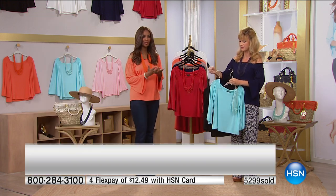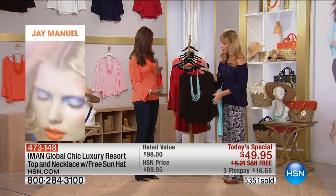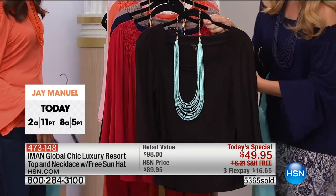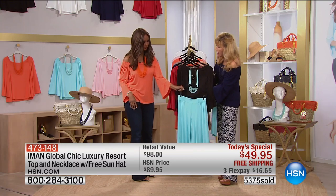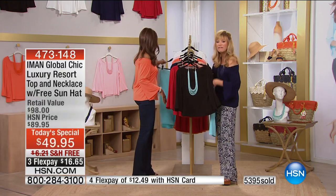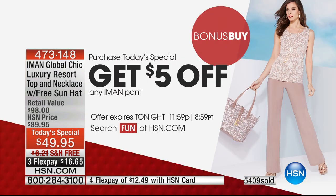The beauty of getting more than one is you can mix and match your necklaces. But look at that. Did I do good? You did incredibly good. Look, you can freshen this up. Look at that. I'm telling you, I love that black and turquoise together. And don't forget, you get $5 off those gaucho pants. But look at that. This is, again, just picking up the black with the beautiful serenity blue.